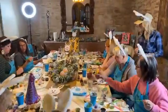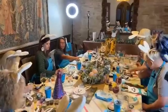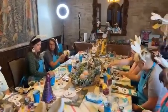I used to use Dawn on my brushes when I did apartment-type painting a long time ago, and I never had a problem with it, but I guess in the long run maybe it could damage them.